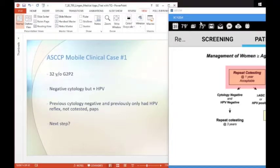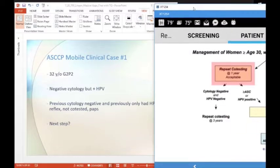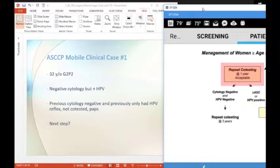So again, for our patient, we had negative cytology but a positive HPV, which is something that seems to come up relatively frequently right now. And so your options are going to be that repeating testing in a year is acceptable, and so that's most likely what we would do.